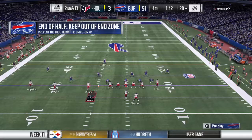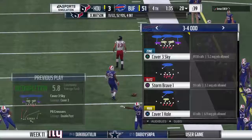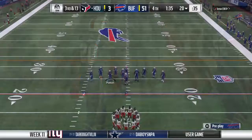Here we go. Now a play fake, and it's Watson eluding the pressure right. And unable to connect on the long pass. It falls down incomplete. He was trying to get it to Zach Ertz that time. And it'll bring up third down.